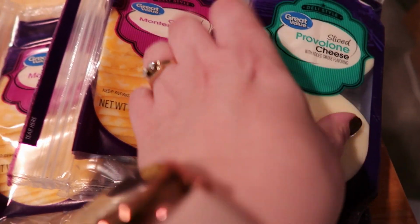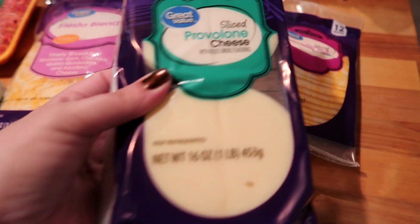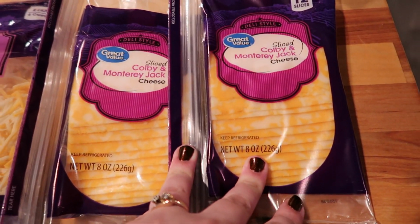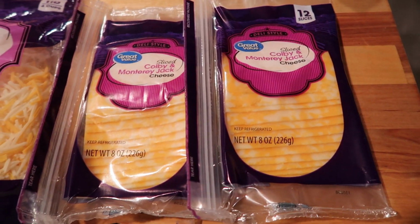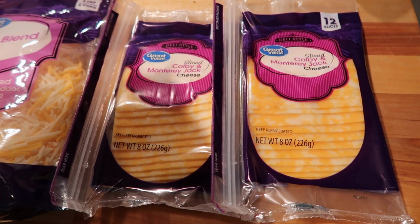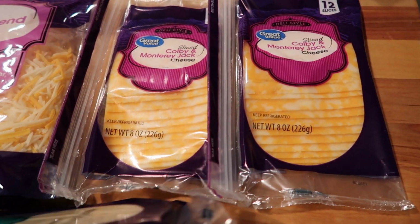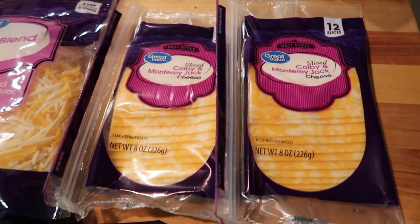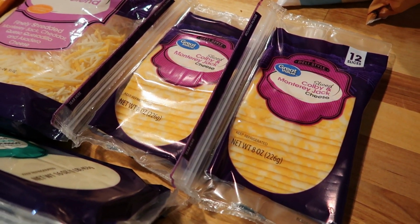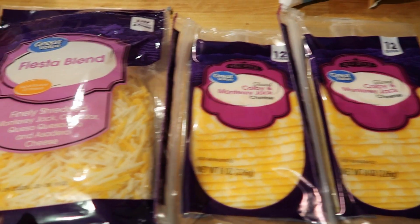Picked up provolone cheese. I only ordered 12 slices, but they substituted the larger size, and of course I always get the lower price, so I was happy with that. And then I picked up 2 packages of the Colby and Monterey Jack. Typically I would buy the bigger size, the 16 ounce, but it was actually cheaper to buy 2 8 ounces than it was to get the 16 ounce. So make sure you guys are paying attention to the price per ounce when you're doing your shopping. So it's not always a better deal to buy the bigger package.